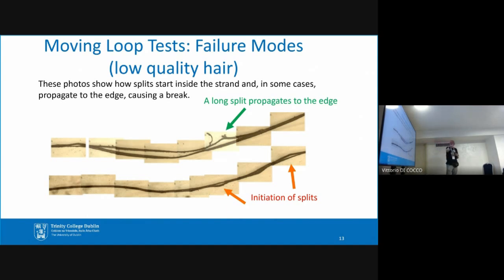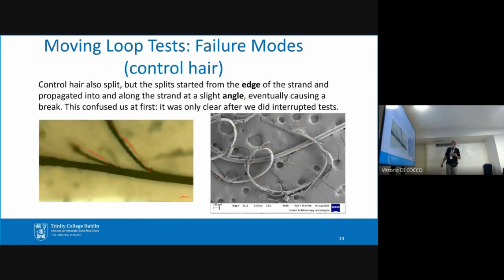Whereas in the other hair, the hair that was not a split end sufferer, we never got those splits. But we got a different type of split, and this was a bit more difficult to discern. Looking at the final failures is a bit of a mess. This is an SEM photograph of part of one of these hairs after it's failed.